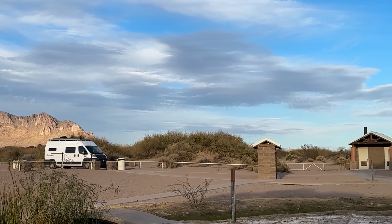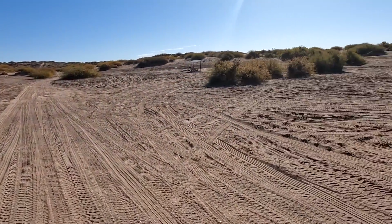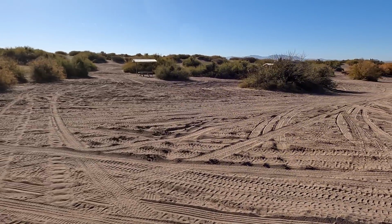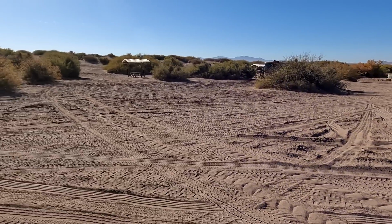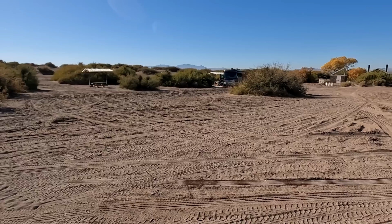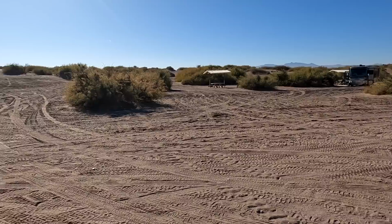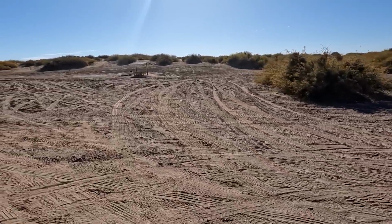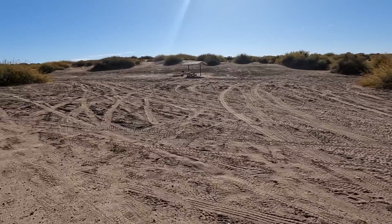So it looks like most of the camping is before you get to the hot spring, but there is camping up past it. I'm just checking it out. Actually behind that bush there's a Class A, which that would be challenging. That sand looks pretty loose. So the guy must be a pretty good driver, or his rig does pretty good in sand. But there's a couple of camp spots up here. Another one up here. That one there I would not drive to because it looks like there's a bunch of ruts and holes, like a lot of people have been stuck.